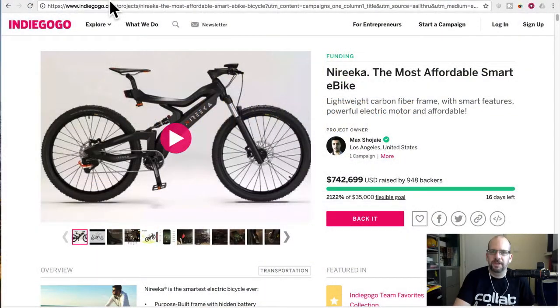So today we have the Nireeka, the most affordable smart e-bike. Lightweight carbon fiber frame with smart features, powerful electric motor, and affordable! Exclamation point. So this is a supposedly LA-based Indiegogo project, and they are totally killing it money-wise.